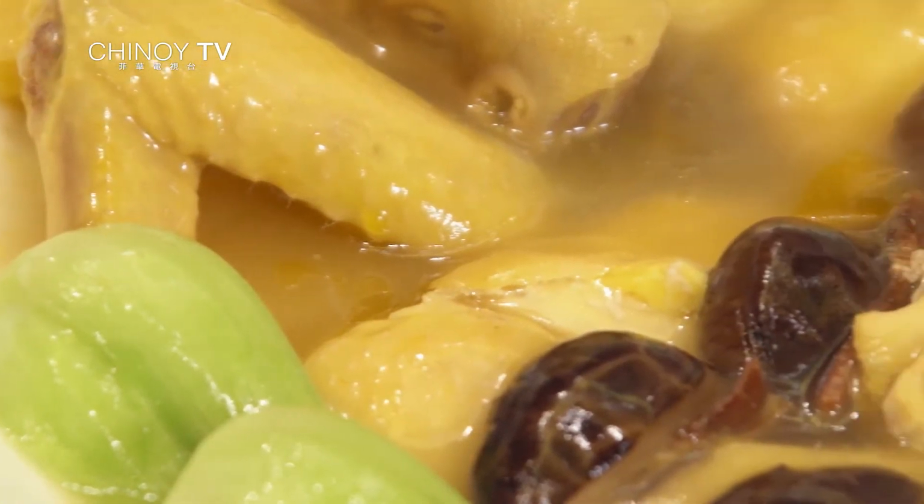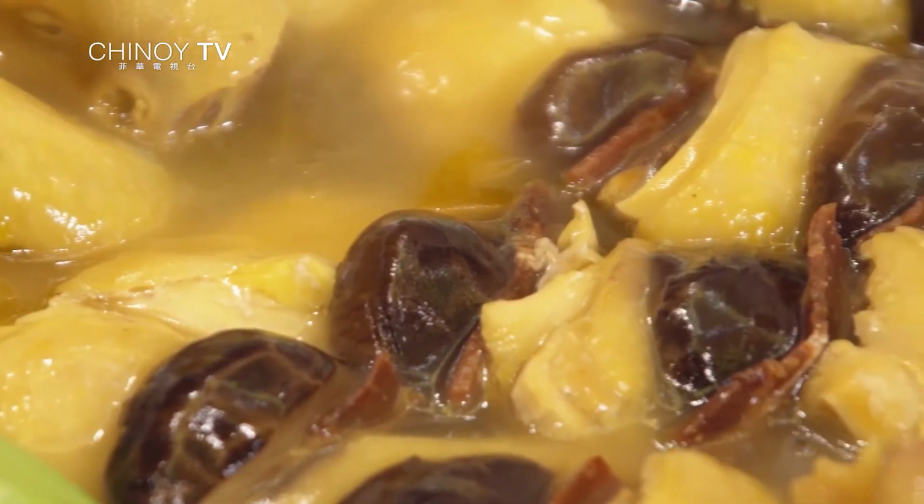It's an interesting mix of flavors when you eat all the ingredients. In one bite, the mushroom, the ham, the chicken.